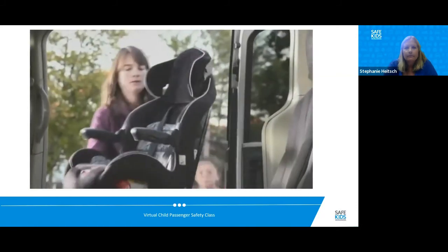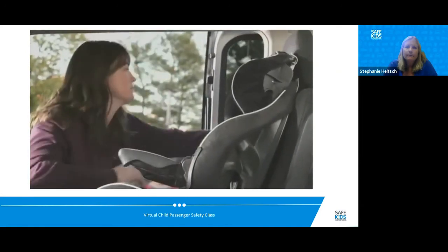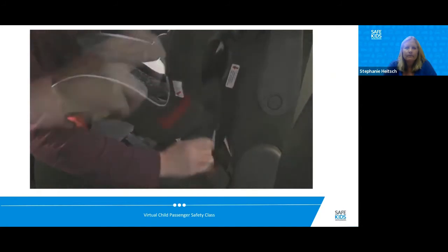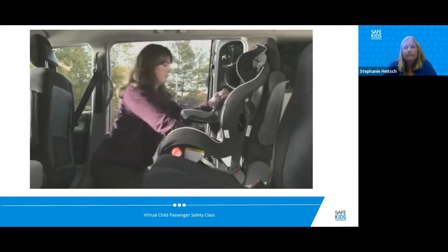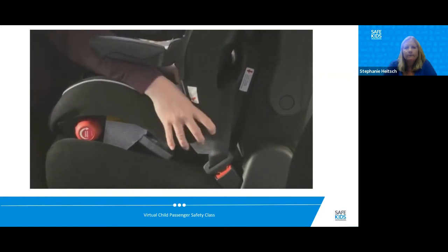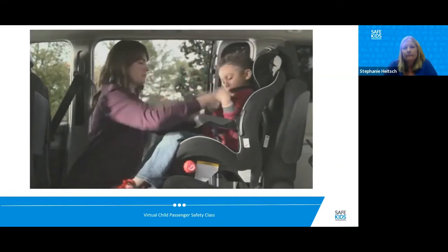Place the car seat in the back seat of the vehicle in the forward-facing position. Thread the seatbelt through the correct belt path, as directed by the manufacturer. Be careful not to have any twists. Buckle the seatbelt. Lock the seatbelt. Place your hand firmly in the car seat and tighten. The car seat should not move side to side or front to back more than 1 inch when testing at the belt path. Properly position the harness on the child.